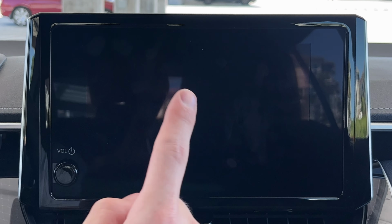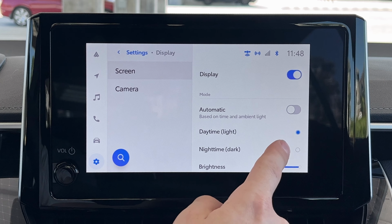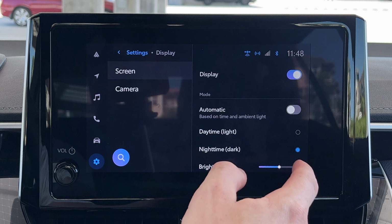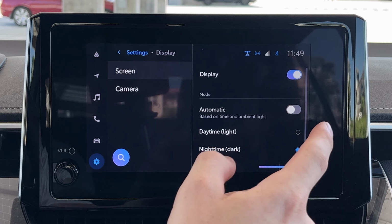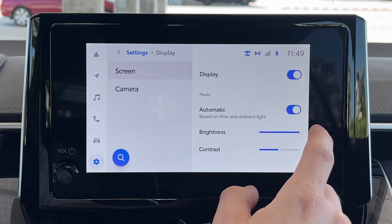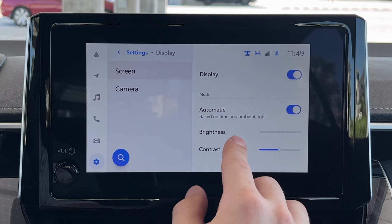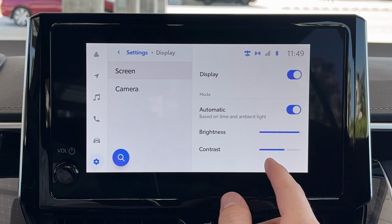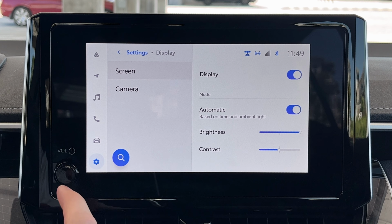And then a brightness mode. If you turn automatic off, you can see what nighttime would look like. Some people would want to have that on all the time, even in the day. Might be a little easier on your eyes. But I have it on automatic so that when it goes dark outside, it switches over to that dark setting. Below that, brightness control. So if you want it a little easier on your eyes, you can adjust that. And same thing with contrast, although I find right in the middle is the best setting for that.